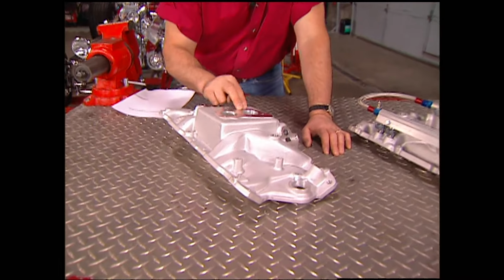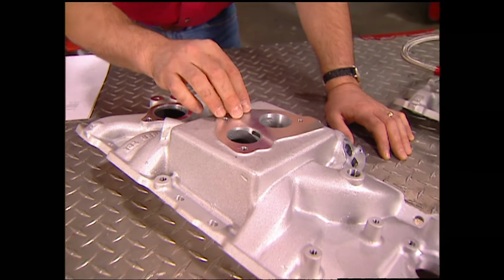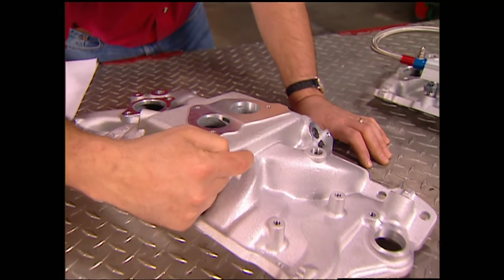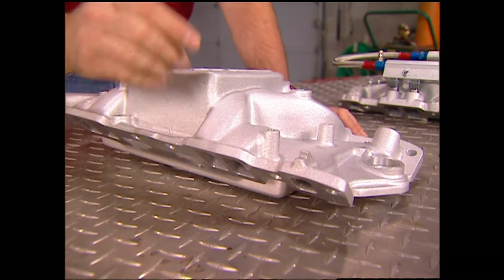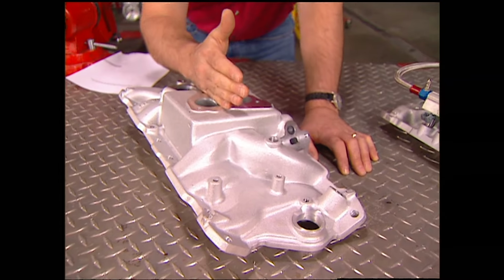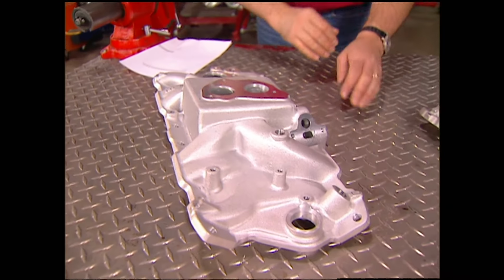Now, with the throttle body injection, the throttle body sits right down on top of the manifold like a carburetor. You've got two injectors that blow down through here. Now, the air-fuel mixture goes down through the runners into the head. Now, the fact that that air-fuel mixture runs through the manifold makes this what is called a wet manifold. And of course, a computer controls the injectors.